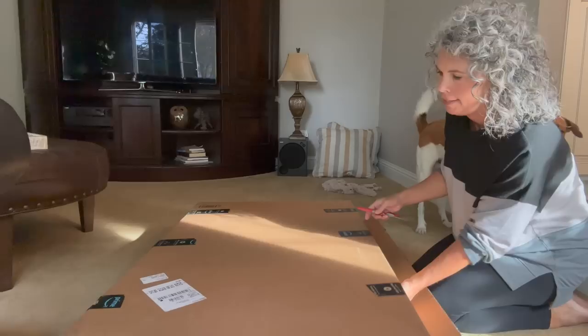So, let's see what we got. Let's open it up. Oh, I knew Maxxie wouldn't like that sound. Let's see. We gotta dump it out, bud.